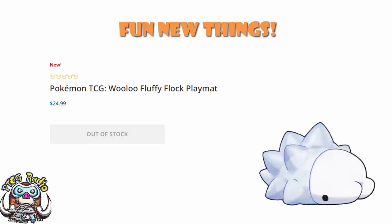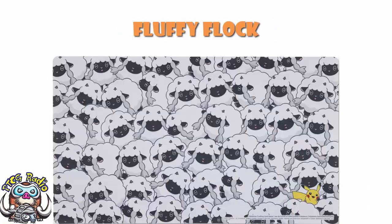So let's start off with what I'm assuming is going to be the most popular for most of you lovely ladies and gentlemen. It is the Wooloo Fluffy Flock range, including the Pokemon TCG Wooloo Fluffy Flock playmat. It sounds like the kind of thing that if you get it wrong, it's going to sound very naughty, but I don't think it ever actually will. So what we've got here is basically a playmat featuring a whole bunch of Wooloo. So many Wooloo. And then you'll notice that hiding in the bottom right hand corner, peeking out and waving, you've got yourself a little Pikachu.